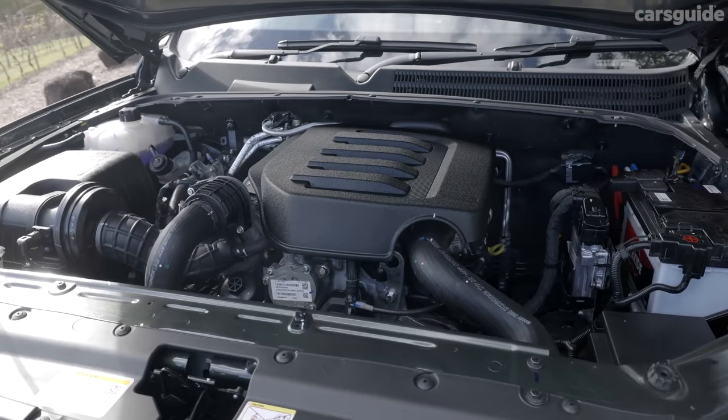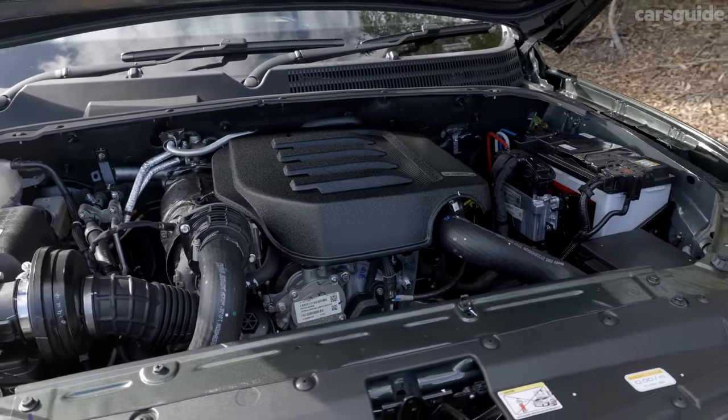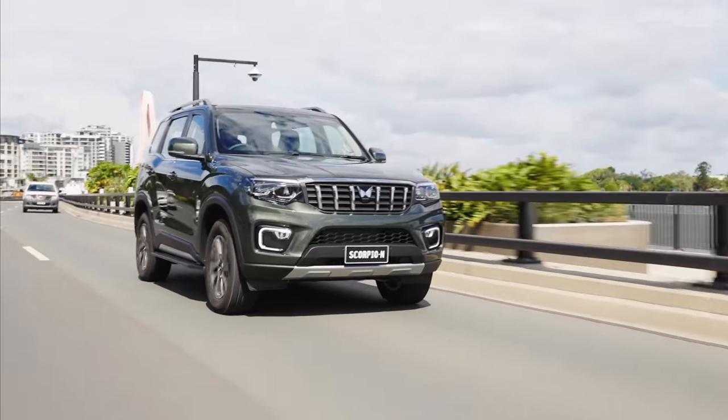There's only the one option here, with both Scorpio models getting an all-alloy 2.2-litre turbo diesel, making 129 kilowatts and 400 newton meters. It channels that power through a good 6-speed automatic and then sends it onto the rear wheels.